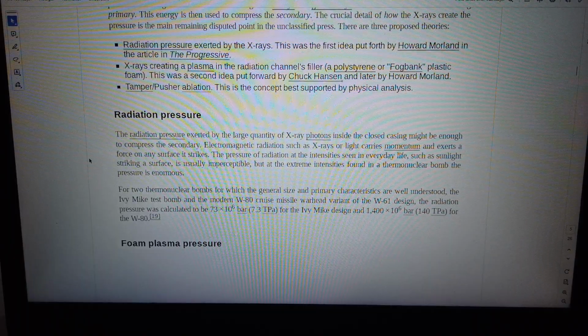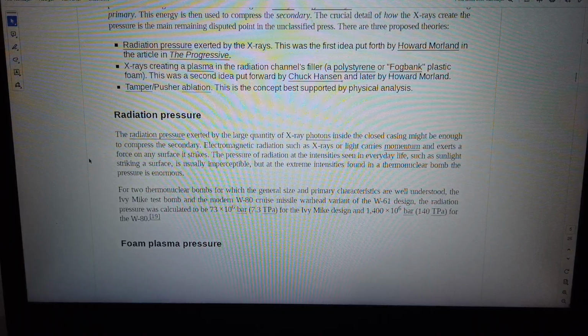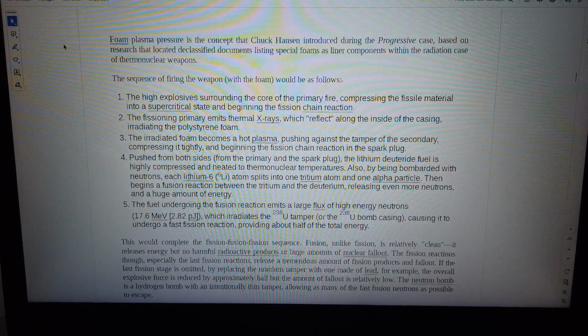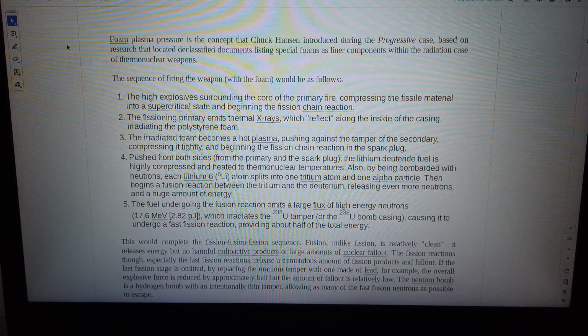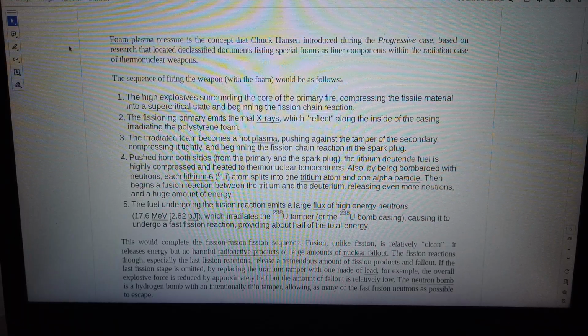19. Foam plasma pressure. Foam plasma pressure is the concept that Chuck Hansen introduced during the Progressive case, based on research that located declassified documents listing special foams as liner components within the radiation chassis of thermonuclear weapons.